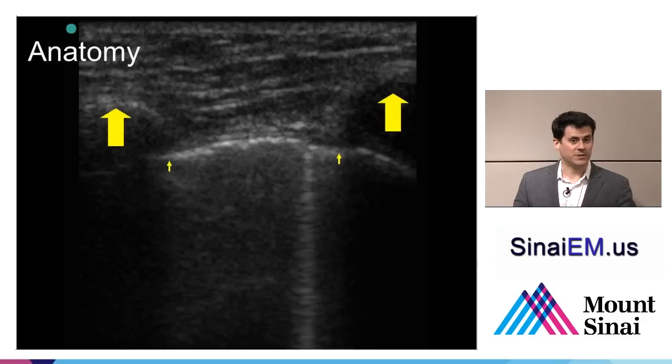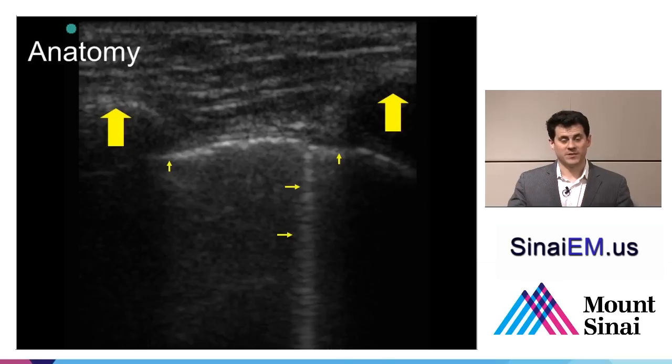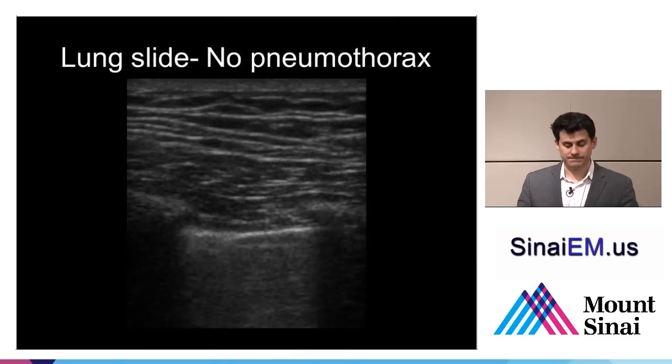Often, even in a normal patient, you'll see a B-line, which was also called a lung rocket or a comet tail, and having a couple of these within someone's chest is actually normal. Having too many of them could be a sign of pulmonary edema. We'll talk about that later. So this is the basic anatomy. You want to find ribs, and deep to them, you want to find the pleural line.